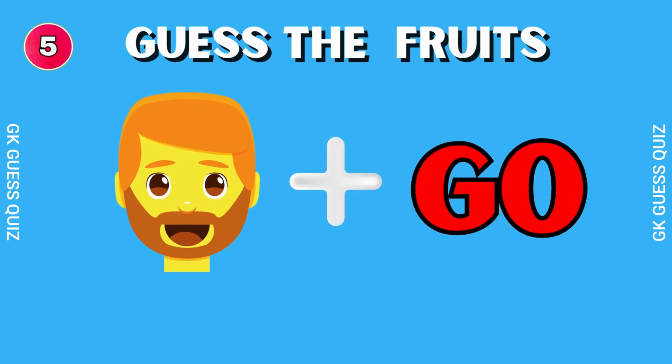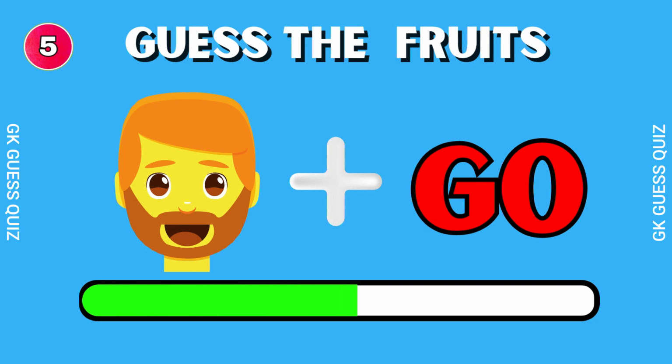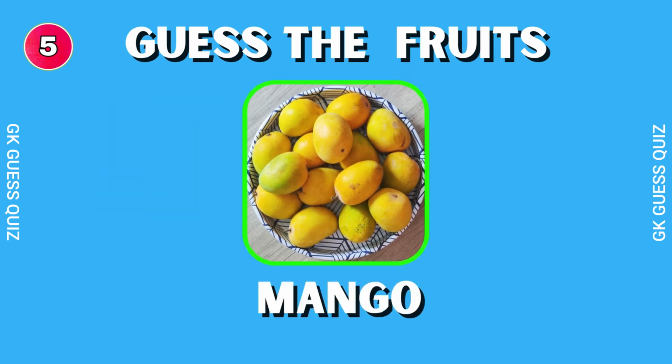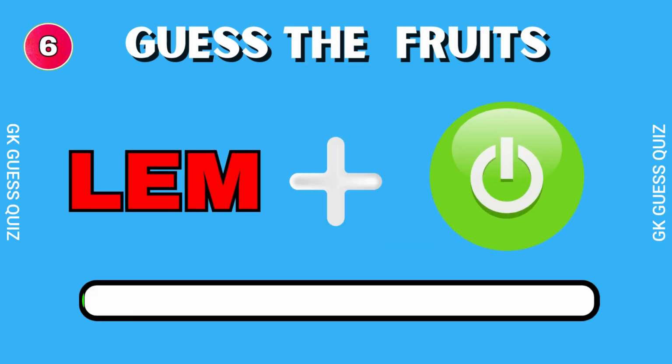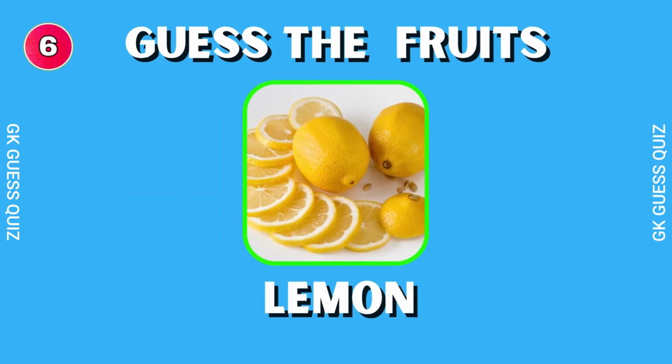Can you guess this? It's mango. Can you guess this? It's lemon.